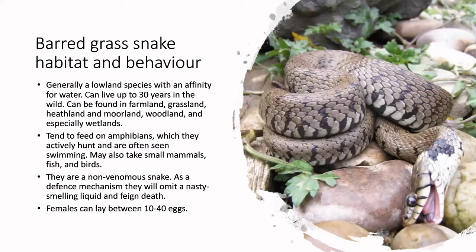So they're generally a lowland species, don't like high altitudes, and they have a real affinity for water. And this is probably why you find many of them in the southeast, because there are more water bodies in the southeast, I think, than most other places in the UK.